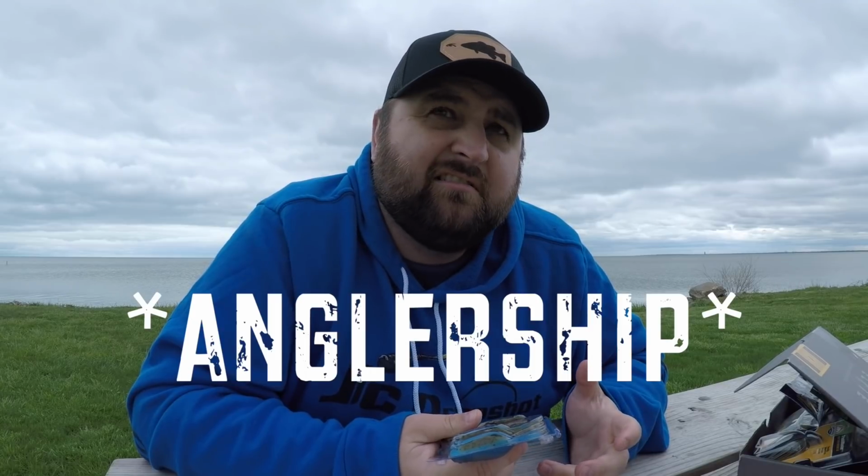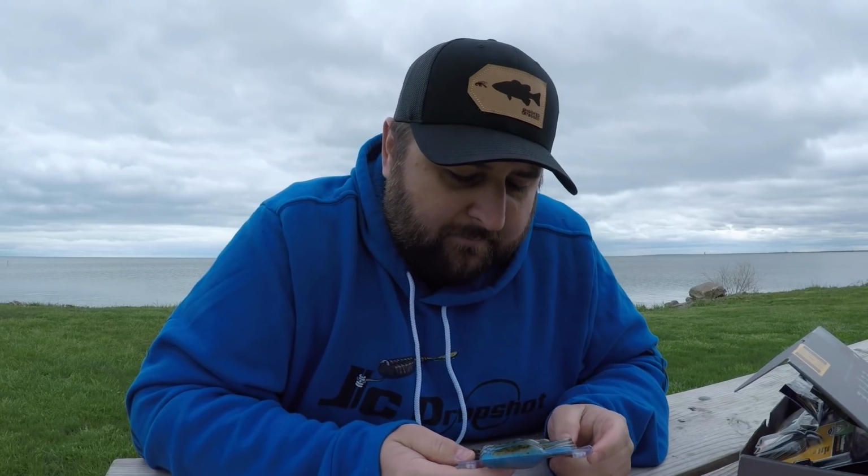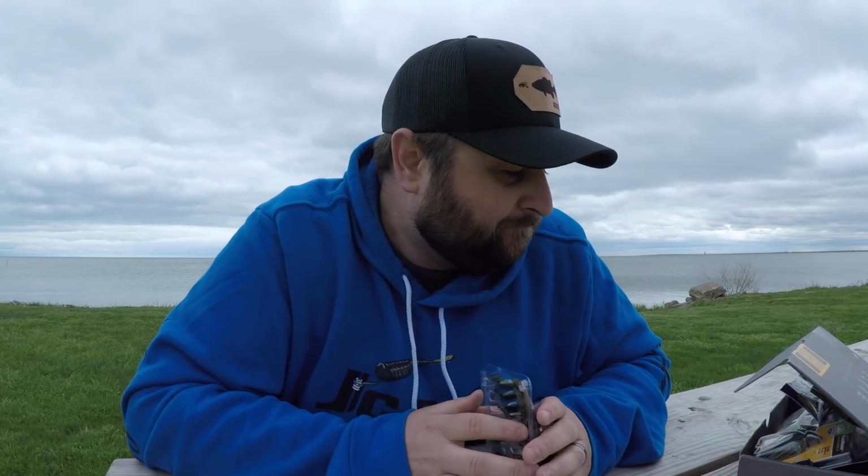And the third question is, should you buy this? Depending on your level of anglership, is that a word? I don't know if it's a word. It might be a word. It may or may not be worth purchasing for you. For me, I like seeing cool new lures. So every once in a while to get one of these, maybe be worth it.